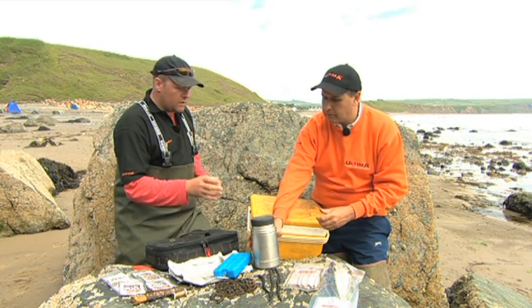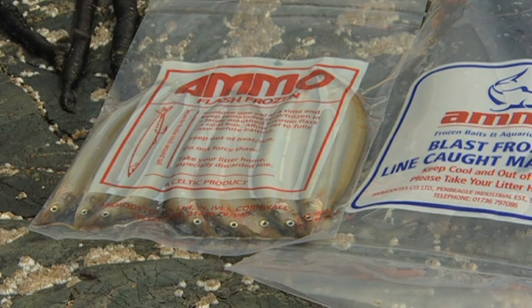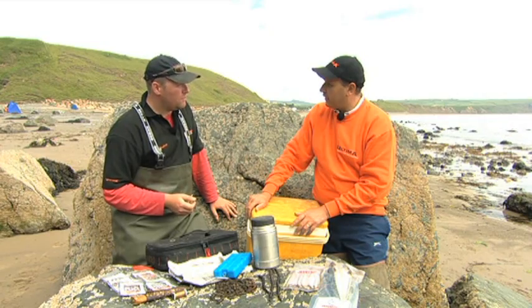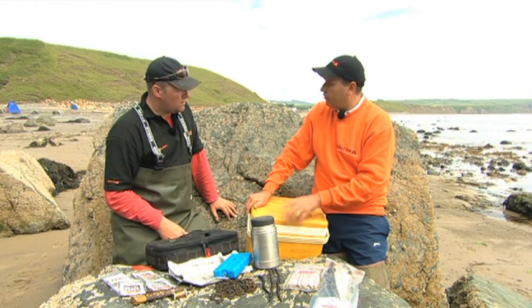So what you're saying is when you're at home, you actually take the sand eels, cut the packet, take the sand eels out of the packet, and put them straight into the thermos flask. That's correct, yes. And then transport the thermos flask to the beach to your fishing situation.